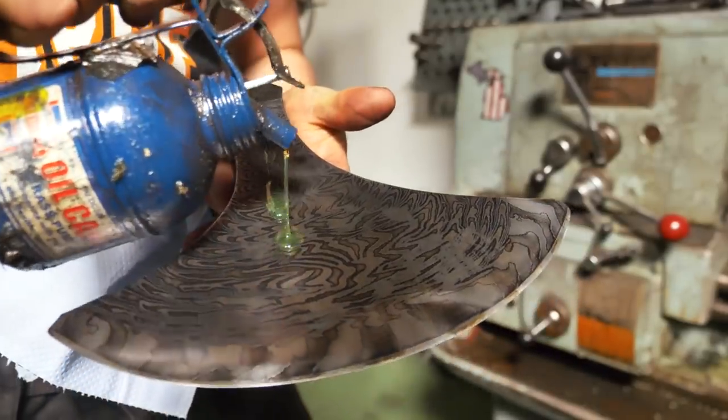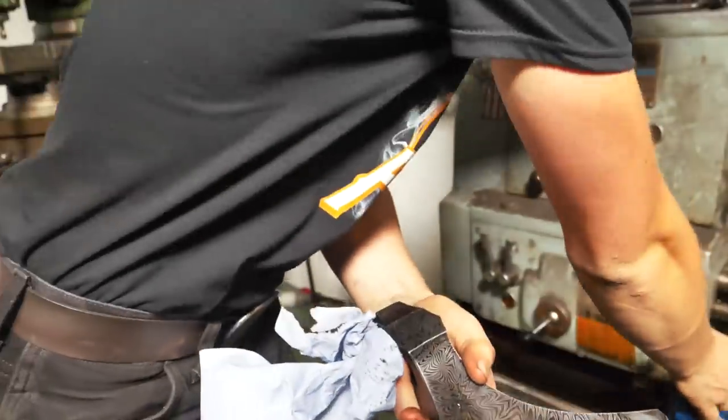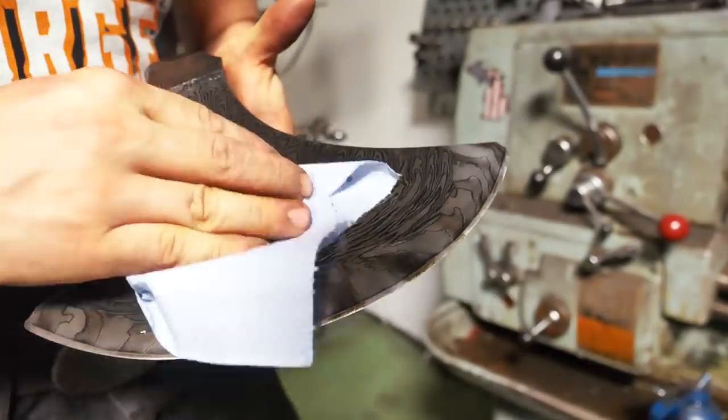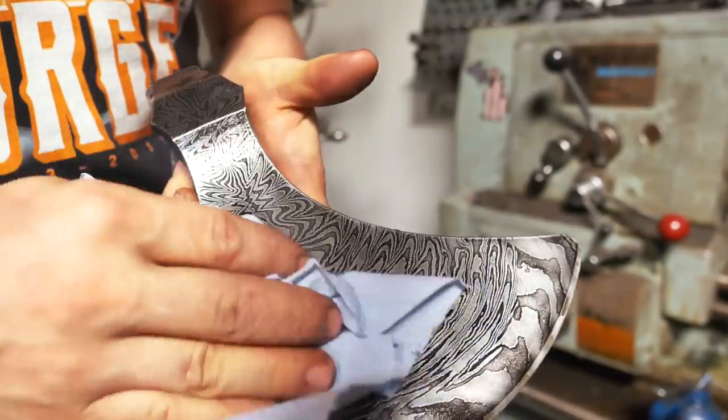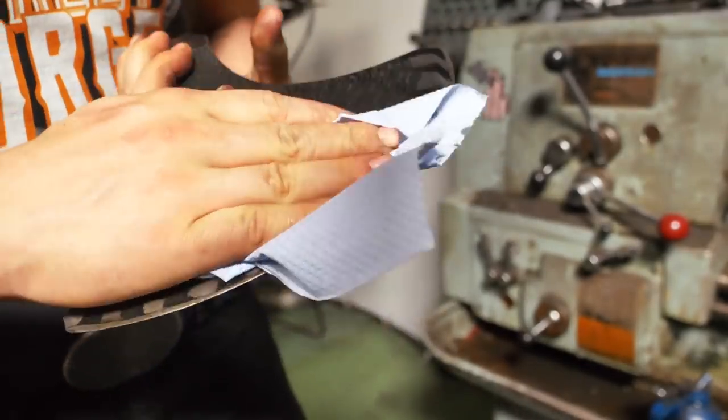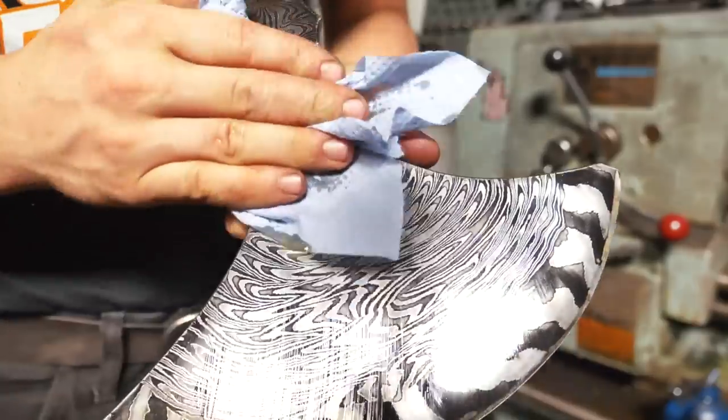So I've taken the WD-40 off, and thanks to you commenters for letting me know, WD-40 apparently has some kind of corrosive, ever so slightly corrosive properties. So I'm going to put some actual oil on now to properly protect this.